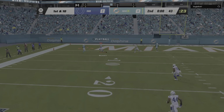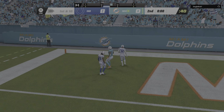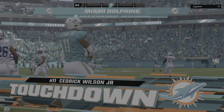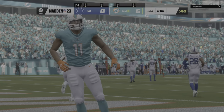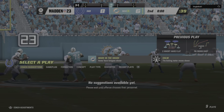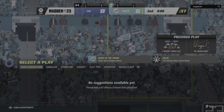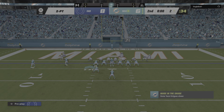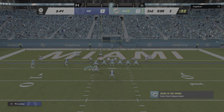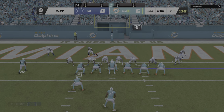Going to look deep for Wilson. He's got it. Touchdown, Dolphins. Cedric Wilson, as time expires in the first half. And the Dolphins get a late touchdown here on the final play of the first half. And now how about this? They'll go for 2 and try to get to the locker room with a tie ball game.